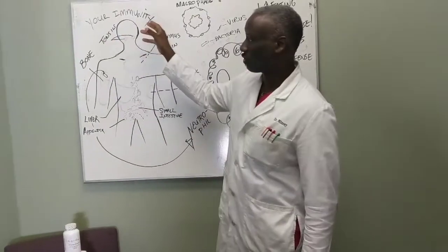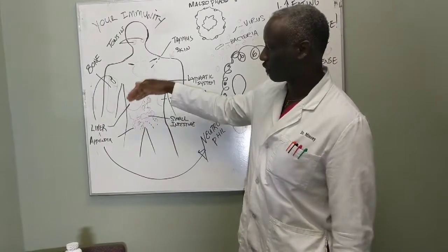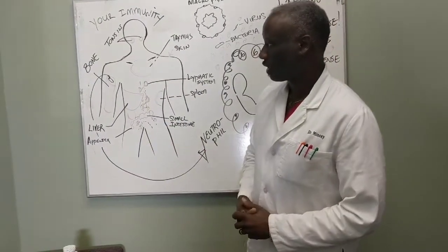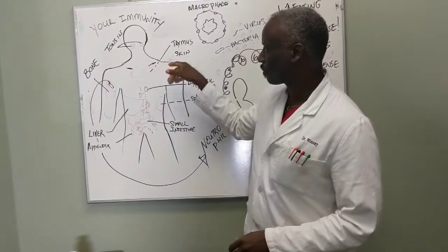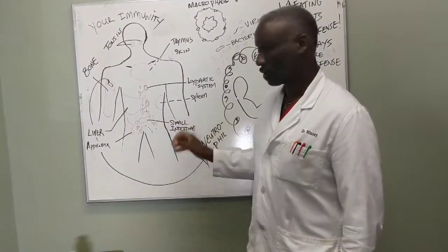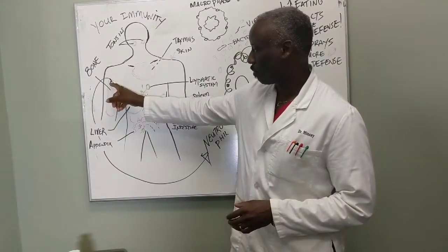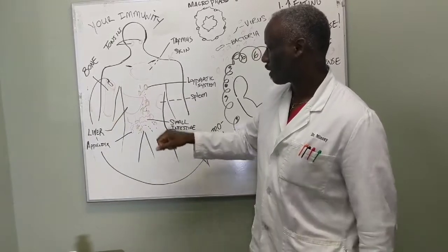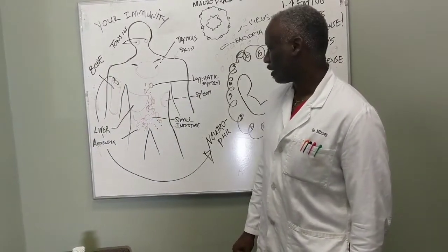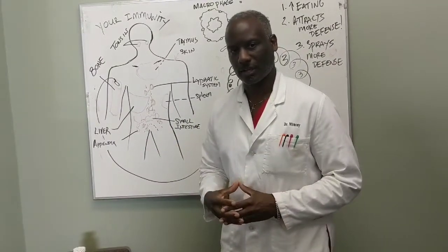As a reminder, we said your immunity or your immune system was the result of several different organs working together. It wasn't just one thing, it was a group of things. And that included the bone, the tonsils, the thymus, the skin, and some other organs that you can see here. Today we're going to talk about a cell that comes from the bone and resides also in the lymphatic system as well as the spleen. And it has a very special name, so we'll go over that in a few minutes.